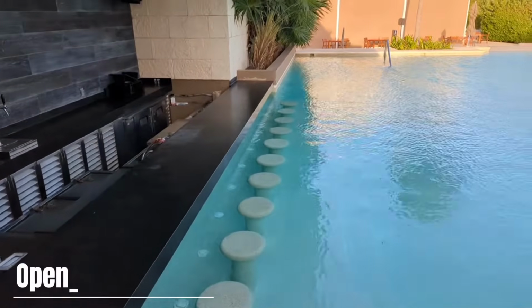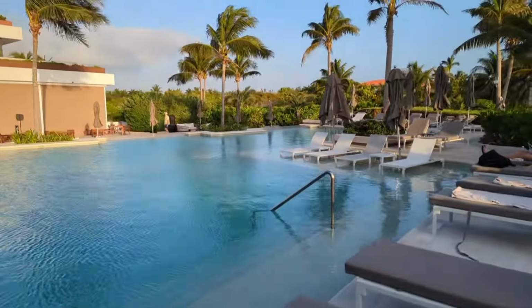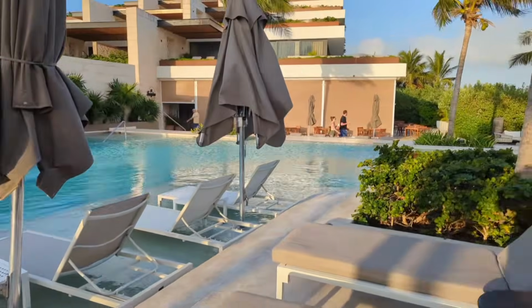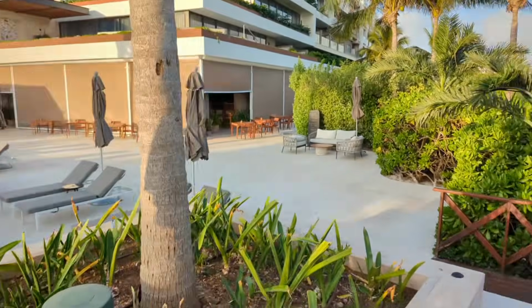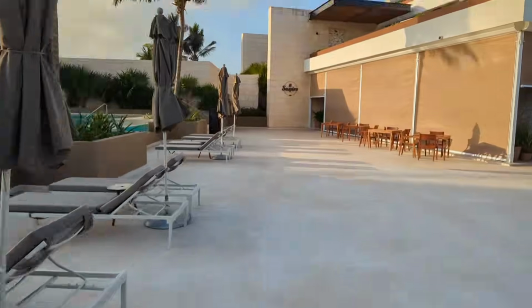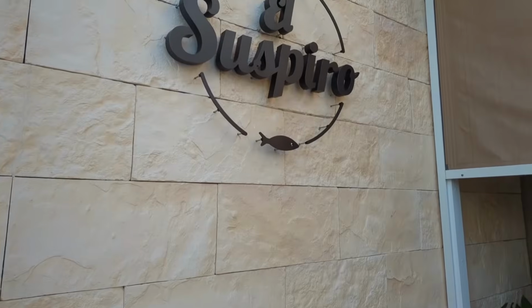The oceanfront Inspira Bar is open until 7 p.m. Once again, a little bit early. They don't want you staying in the pool too late. So you'll notice that reoccurring trend. Many of the bars are closing between 7, 8, 9, 10, up to 11 p.m. And some of them stay open till 1. And then the last one to close, of course, is the disco.